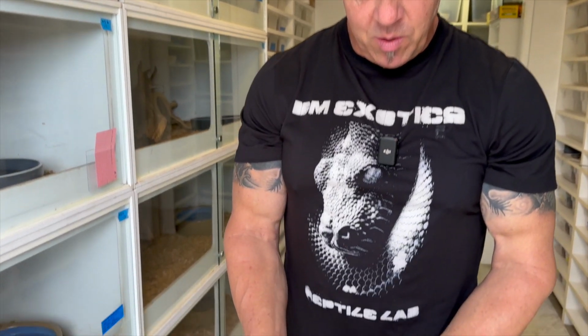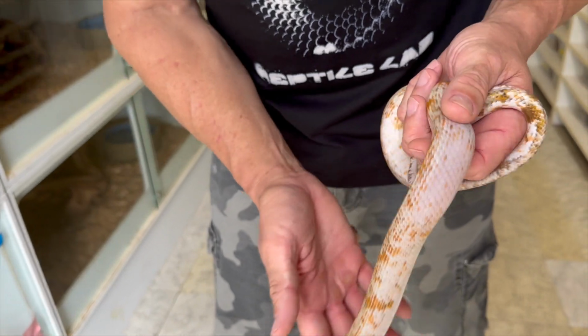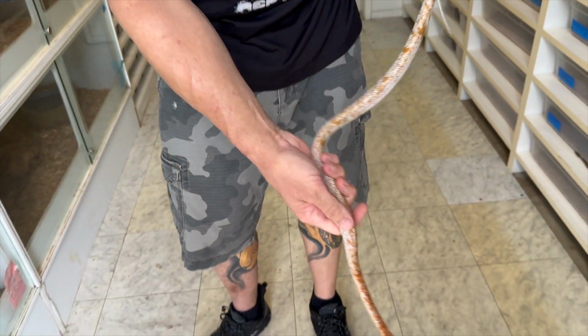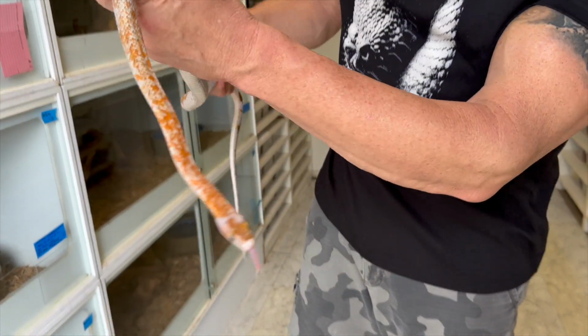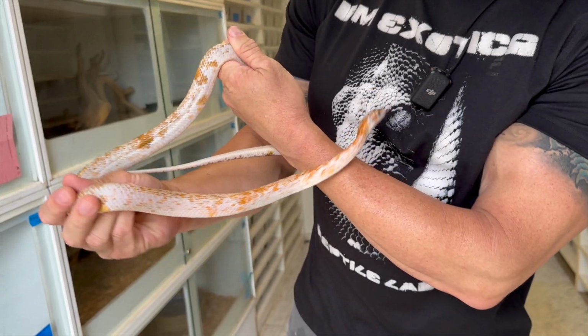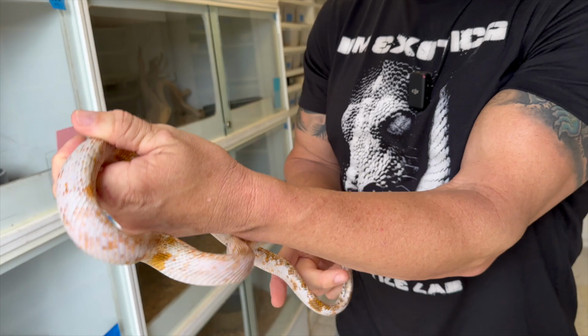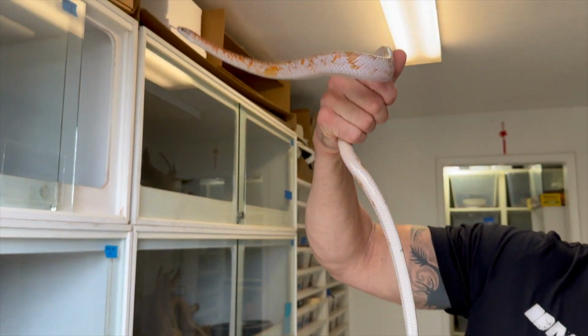So this is turning into a bit of show and tell, but this is one of the calico Chinese beauties that I showed from the very beginning as little tiny hatchlings, and clearly they are growing into some pretty nice looking animals. Sending these to Malaysia. The snake just ate, so I don't want to stress it out, but I just want to give you guys a quick look. It is cool.